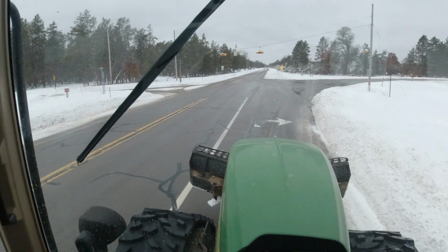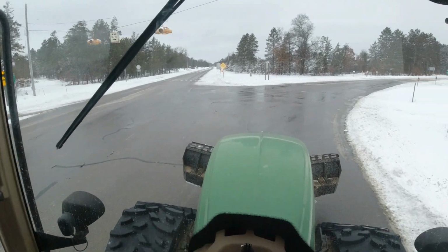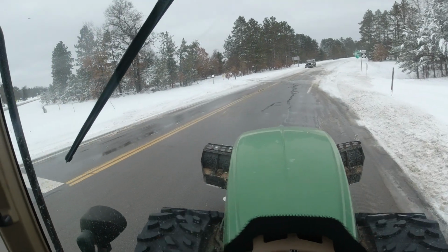Okay, this is the corner of Old 93, 93 and Old 27. And so this is Trail 47 here.